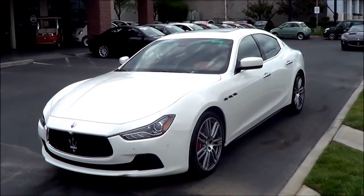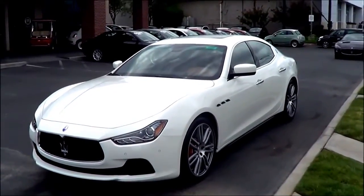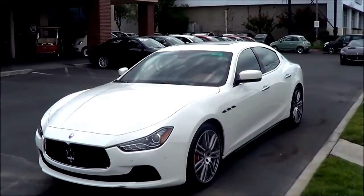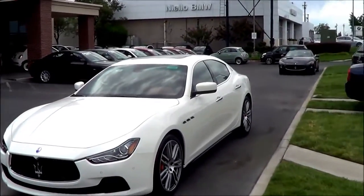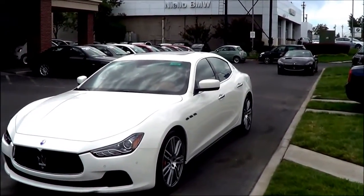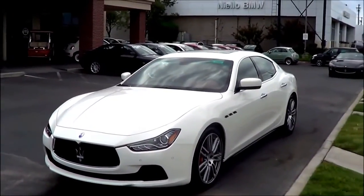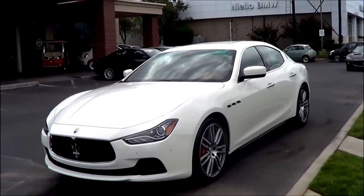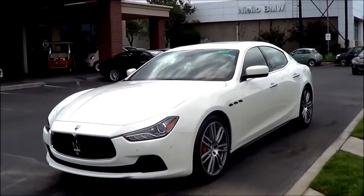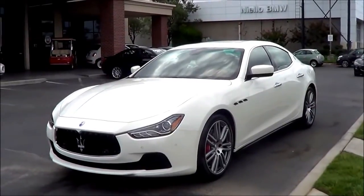Now, the Ghibli is almost a foot shorter than Maserati's big Quattroporte, but it uses many of the same steel and aluminum components. Also shared is the Ferrari-built turbocharged V6 engine. Now, this one I have here is a 2015 Ghibli S Q4. I love the styling of the vehicle, and it definitely has those Italian looks I really like. I think it's better looking than a lot of the German sedans. It's really the front end that makes the vehicle stand out, however.